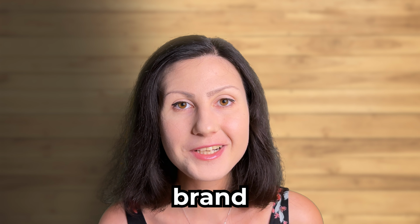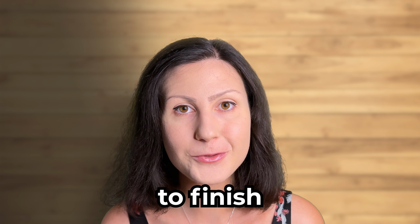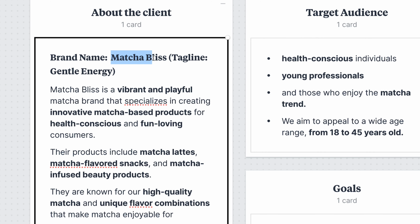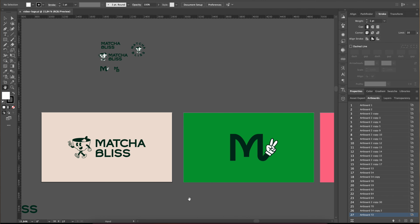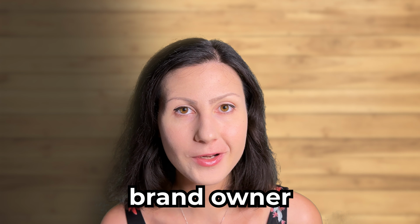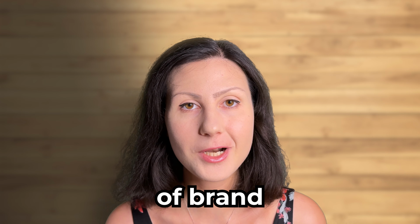Hey there, I'm a brand designer, and today I'm pulling back the curtain to show you my complete brand design process from start to finish. From the initial client brief, diving deep into research and brainstorming, all the way to presenting the final logo and brand. Whether you're a fellow designer, a brand owner, or just someone curious about the creative process, this video is just for you. So, are you ready? Let's dive into the world of brand design.